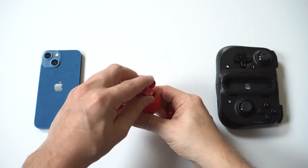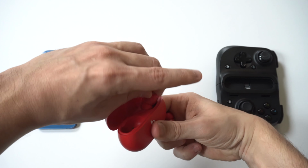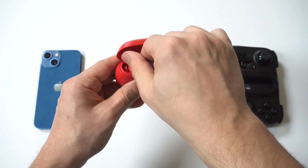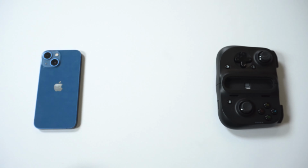They're very cool. I'm gonna throw them back in the battery case. They also get a really good battery life. You're looking at around 8 hours on these. The battery charging case gets around 30 hours, I believe, something like that. And I definitely recommend getting these in red if you decided to get them. Okay, let's get on to the final accessory.